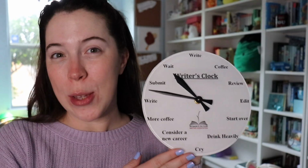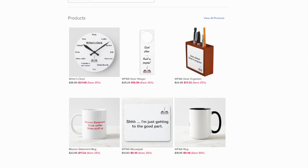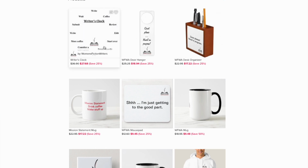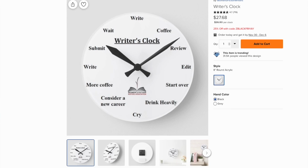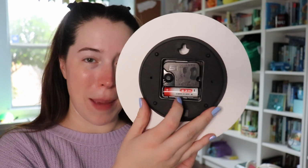I actually found this on a website called Zazzle, which is dangerous because I'd not heard of it before, and also found a lot of really nice things. It seems kind of similar to an Etsy-esque, but maybe for more small businesses, maybe a little bit like Redbubble. But the Women Fiction Writers Association is on there and they are still selling these. And as of right now, it looks like they're on sale. Really easy, just a battery. There might have been a back to this that fell off at one point.